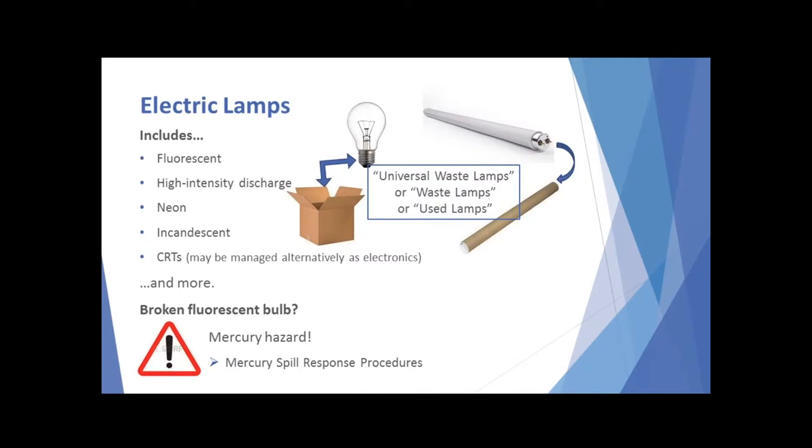For electric lamps, this includes, for the most part, any type of lamp that you may be coming across here, for instance, fluorescent, high-intensity discharge, neon, incandescent, cathode ray tubes, and more. These can be stored in their original packaging or in any other secure container. The main concern here is that we don't want the lamps breaking, because as soon as they're broken, they can no longer be managed as universal waste. So please keep in mind that we want them to be as secure as possible.